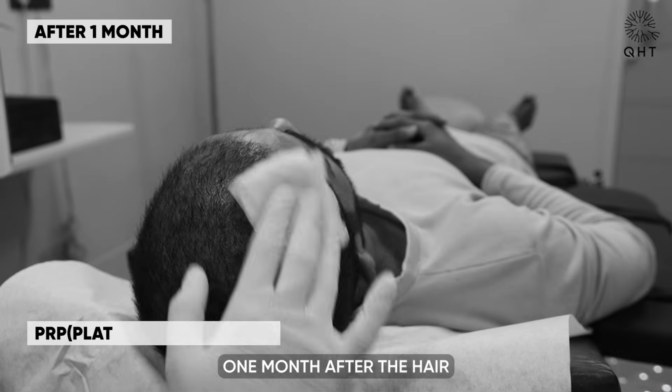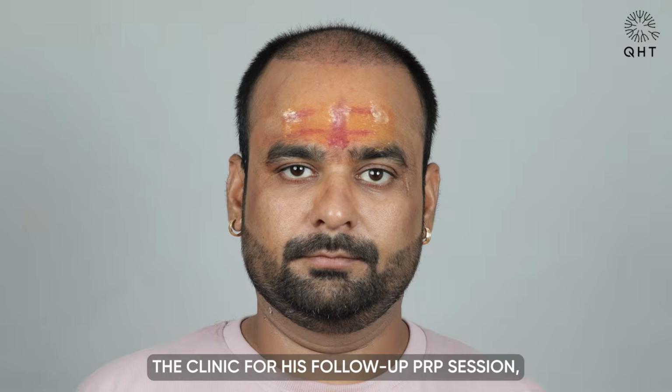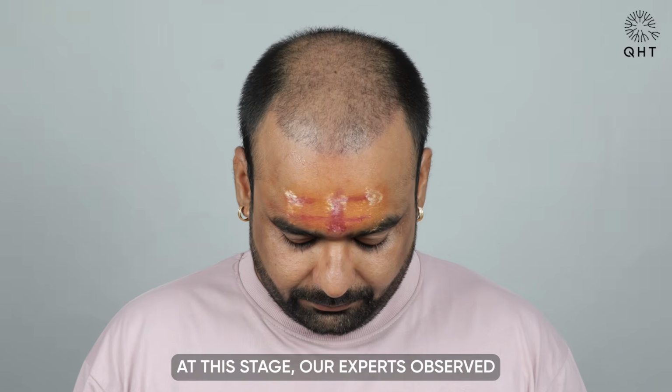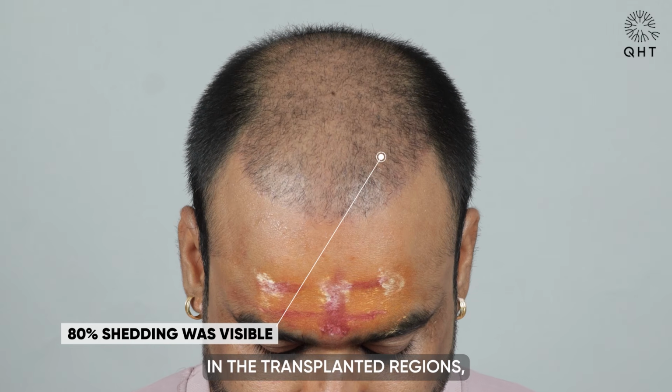One month after the hair transplant, the patient visited the clinic for his follow-up PRP session, a pivotal part of the post-transplant care aimed to stimulate hair growth. At this stage, our experts observed around 80% shedding in the transplanted regions, a normal and expected part of the hair growth cycle.